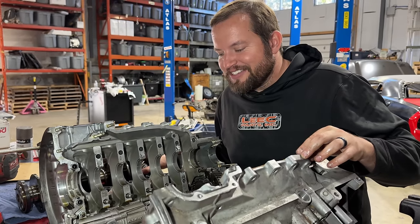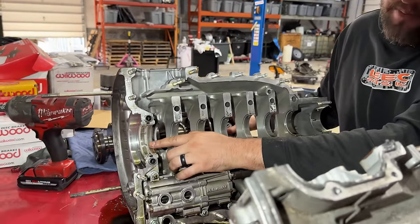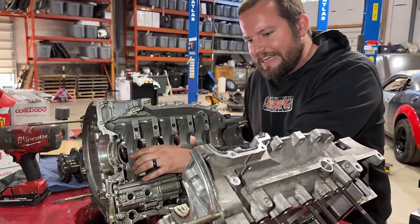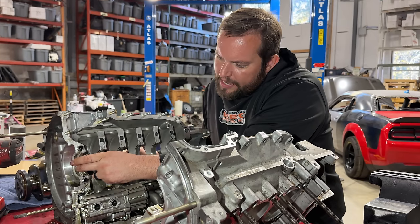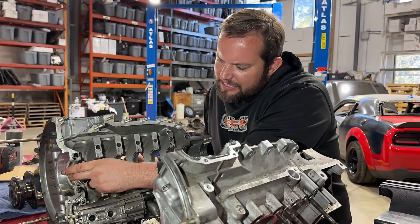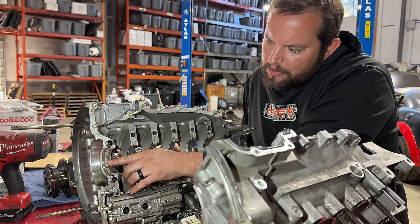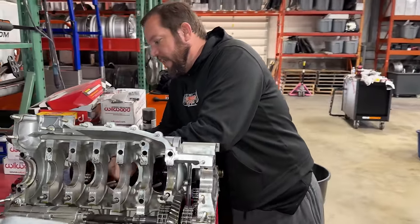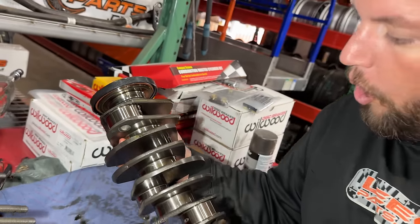It's definitely pretty wild seeing this thing completely broken apart like this. The only thing that I'm noticing as far as abnormal wear is this most rear journal for the crank itself. Both top and bottom seems to have a lot more wear to it. Nothing like giant gouges or anything like that, but you can definitely see that there is some excessive wear. The crank itself, though, luckily looks completely fine. I don't see anything giant jumping out on the crank itself, but those bearings definitely look a little bit worn.